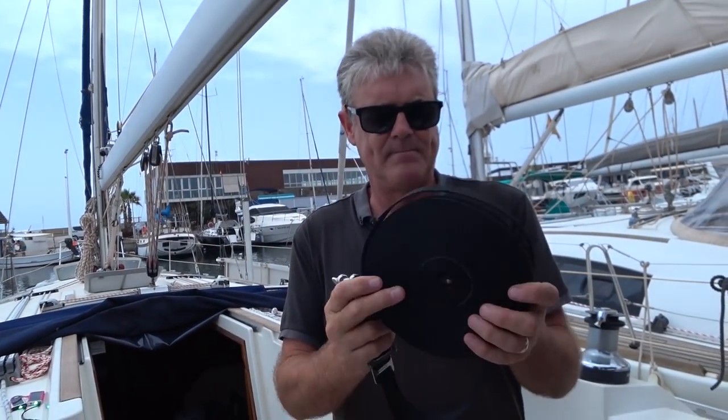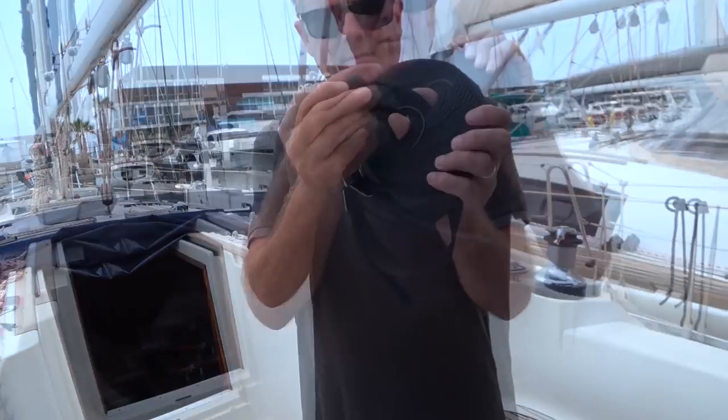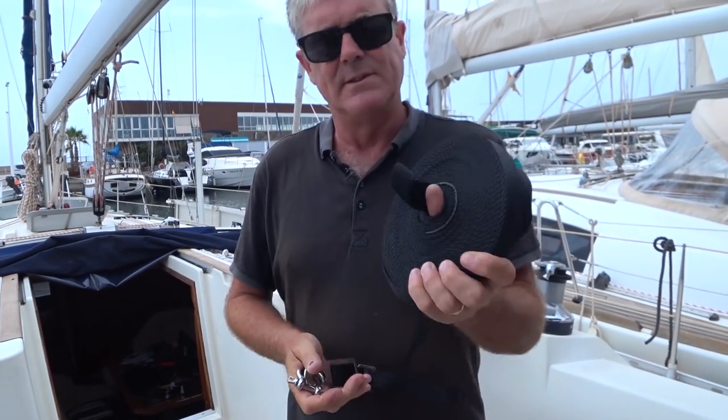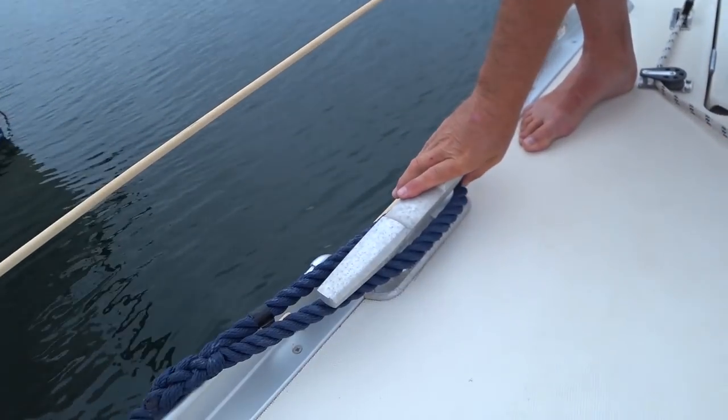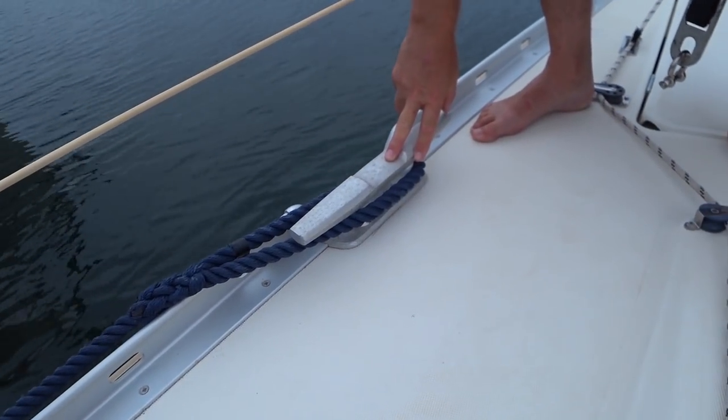Jack stays. Nice bit on one end and a loop bit on the other end. So let's attach these to the side deck of the boat. The looped end of the jack stay will be attached to the forward cleat at the bow. Of course, you wouldn't use a jack stay while we're tied up to a berth like we are, so normally the cleat will be free and clear of any mooring lines.